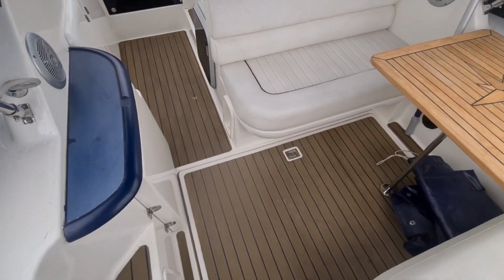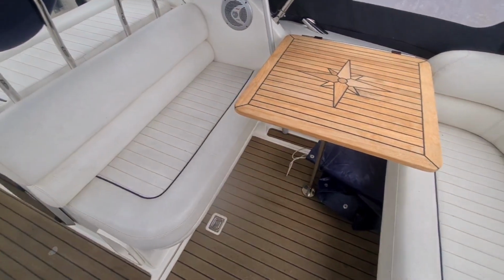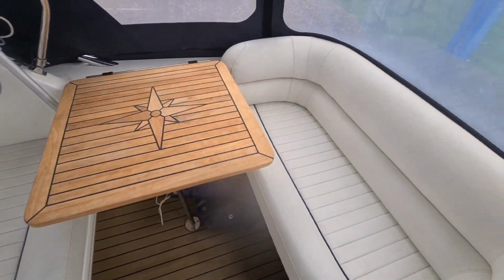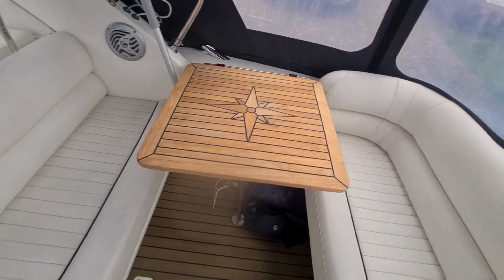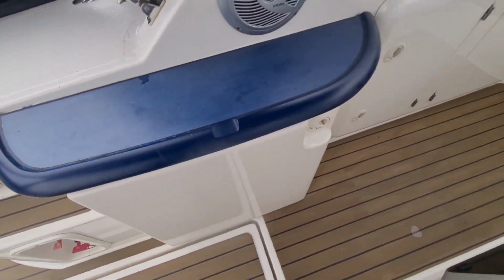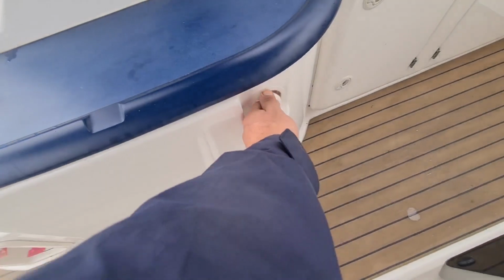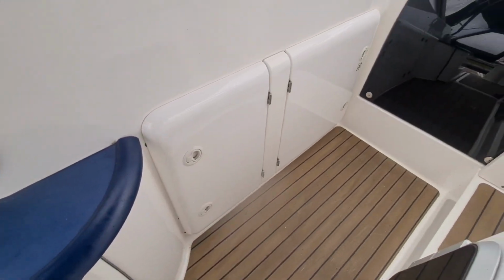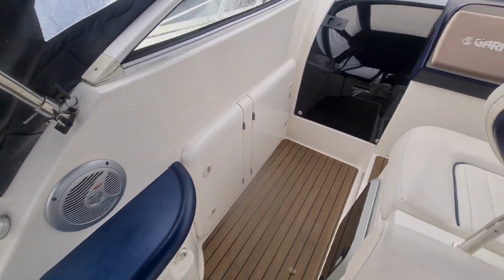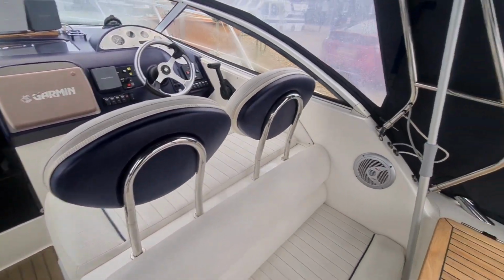Through the transom gate we're presented by the cockpit. On the starboard side there is seating and cockpit table. To the port side we have a little shelf followed by cockpit fridge, stowage and gas lockers to the port side, and the helm position to the starboard.